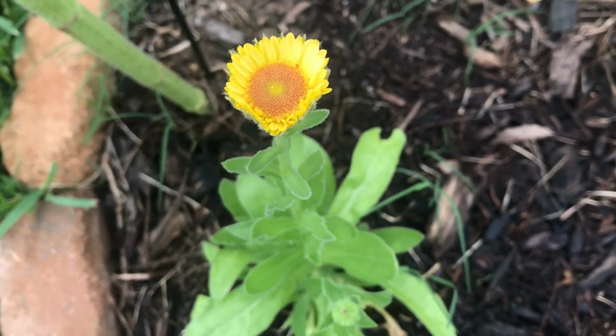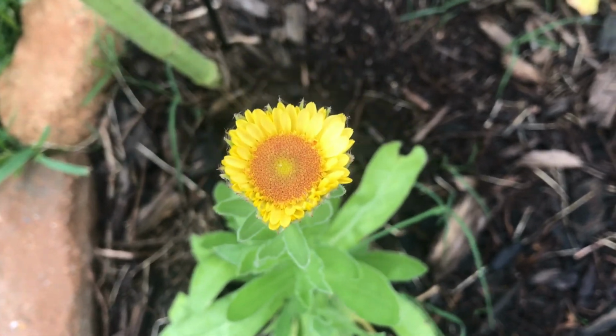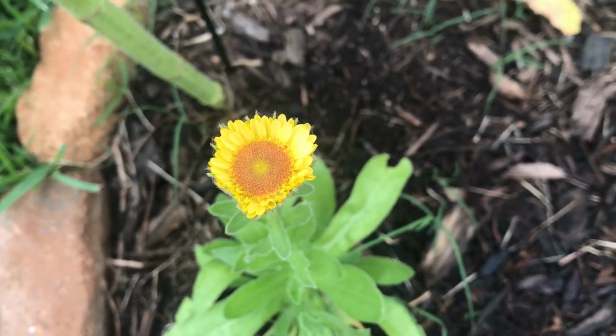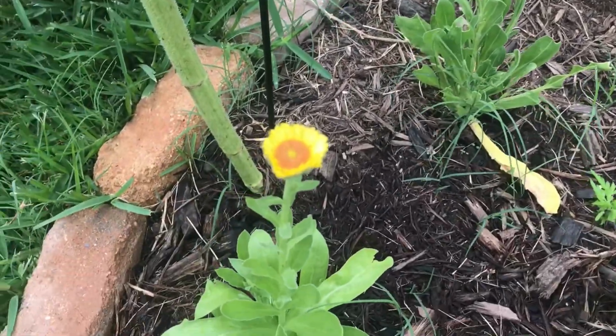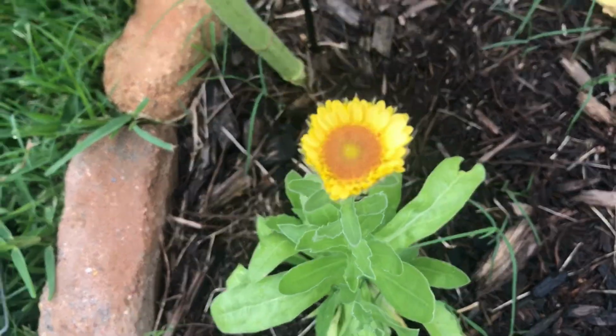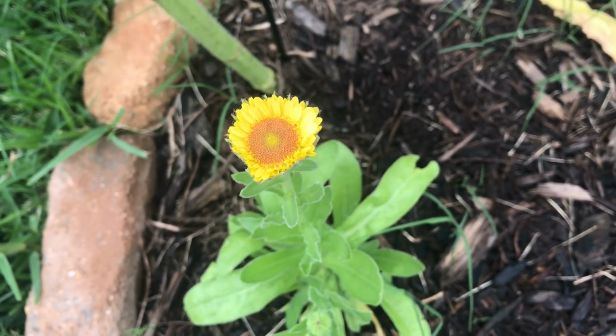Calendula is just starting to open. I've harvested one flower already to dry for making some skin salves, but I have 3 plants in total, and from what I hear, you can harvest the heck out of this stuff and it just keeps coming back. It's supposed to be really prolific, so we shall see.